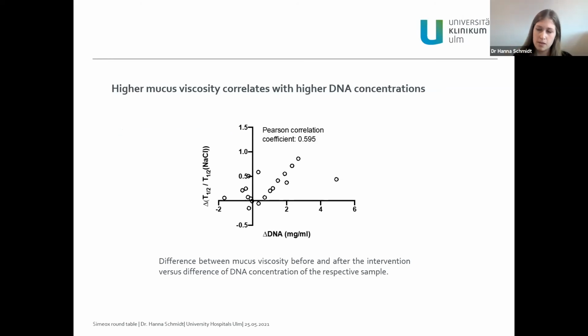We were now interested if elevated DNA levels in our samples also account for increased viscosity. Therefore, in this analysis, we plotted the difference in viscosity of the samples of each individual patient against the difference in DNA concentrations within the same samples. We see that for most of the samples, there's a quite strong, near linear relationship. This was also highly significant in a Pearson correlation analysis. So taken together, this indicates that higher mucus DNA concentrations are likely to contribute to or even cause increased viscosity in our samples of Simeox therapy.